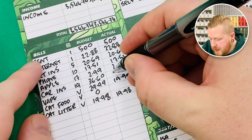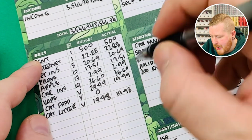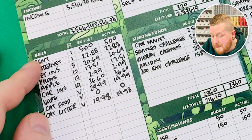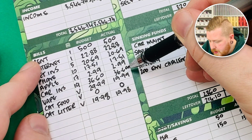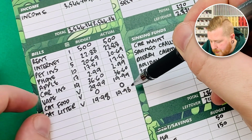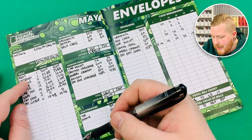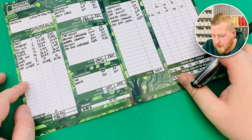Okay, so back in the book, and we're on the paycheck bill tracker page, and we just need to account for this bill, which is $36.60, and that's that. I know I'm not going to be buying cat food this week because I just don't need to. So that is basically the bills all done. And if we look, everything was exactly as it was supposed to be, except for vape. In vape, I spent a tenner less. So unless there's any unbudgeted spend, we're gonna come out okay with this budget.